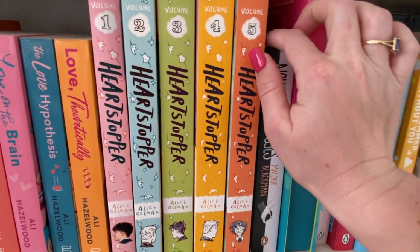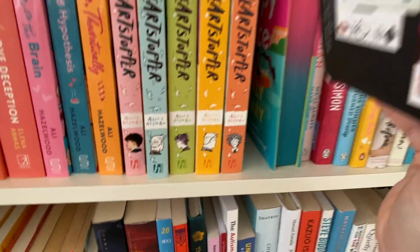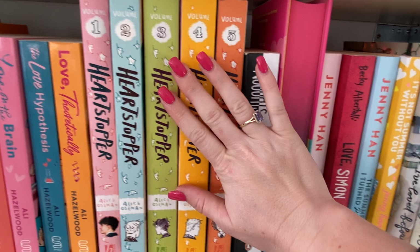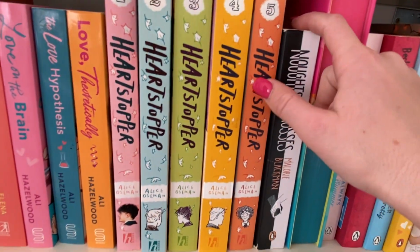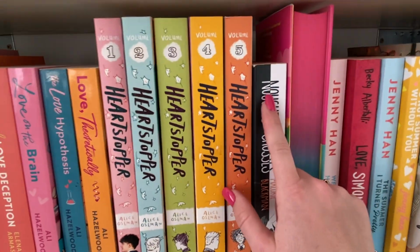Then I've actually got in here, this is technically a historical fiction, so I could put this on the historical fiction shelf, but I thought it belonged more in here, but it doesn't belong here. I might move it back over. Actually, I might put it up. Maybe I will actually put it up there because it just doesn't quite mix with all the colours. But it kind of looks cool there, so I'll keep it.